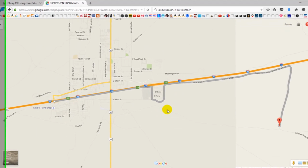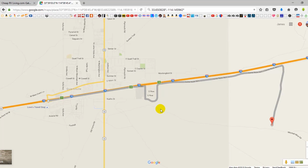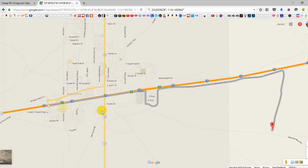This map will be in the About section notes of this video, and you'll be able to click on it and come to this exact map. So it'll be a dynamic map and you'll be able to zoom in and out just like I'm doing here. So let's take a look.